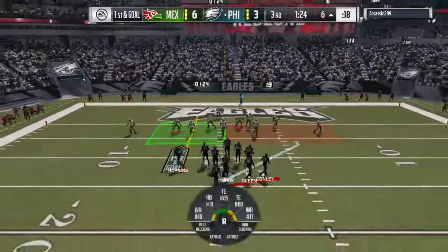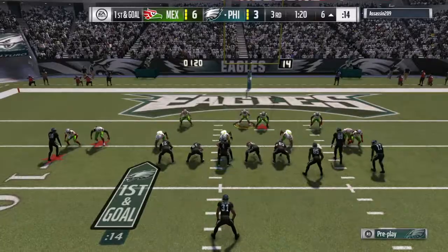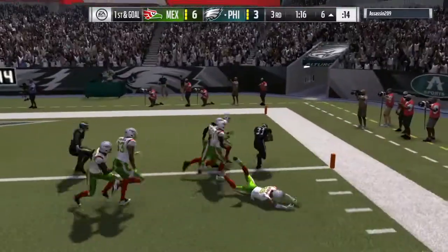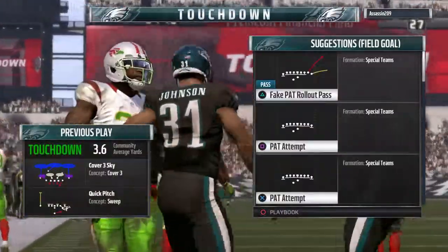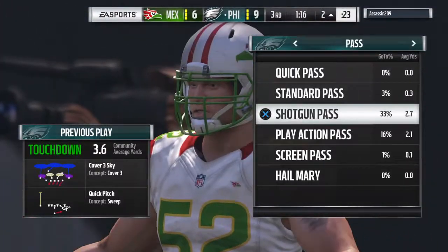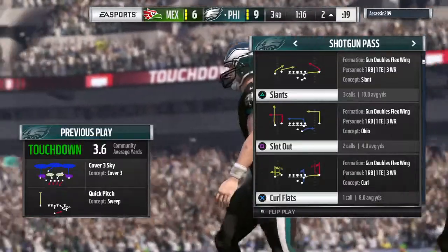In the red zone this time. So the chains are on their sides. It's first and goal from the 6. And he is into the end zone. Touchdown, Philadelphia. David Johnson, a 6-yard touchdown run. And the Eagles have taken the lead.